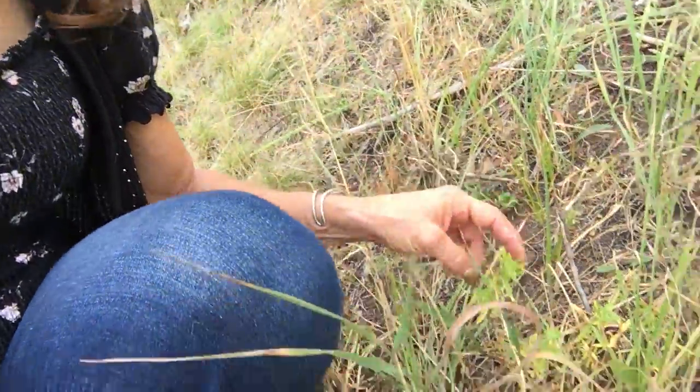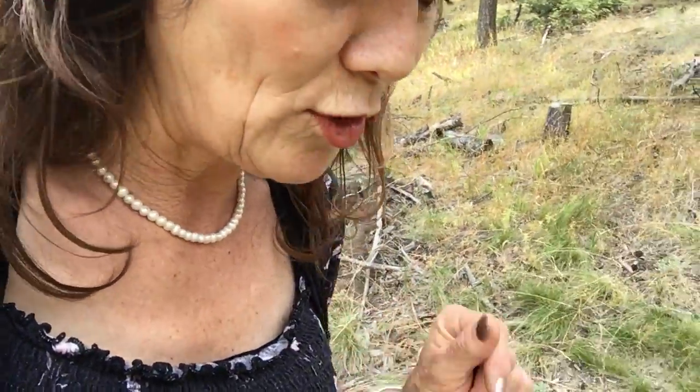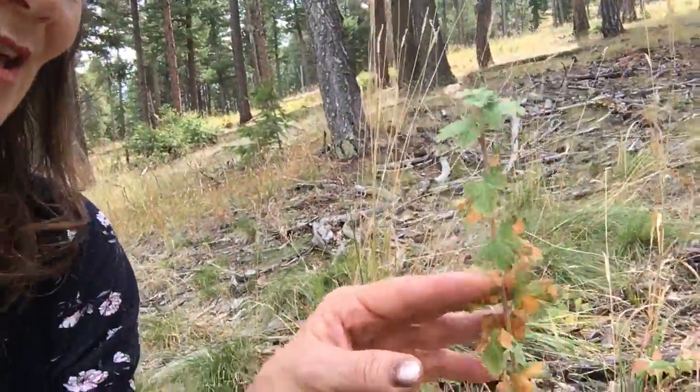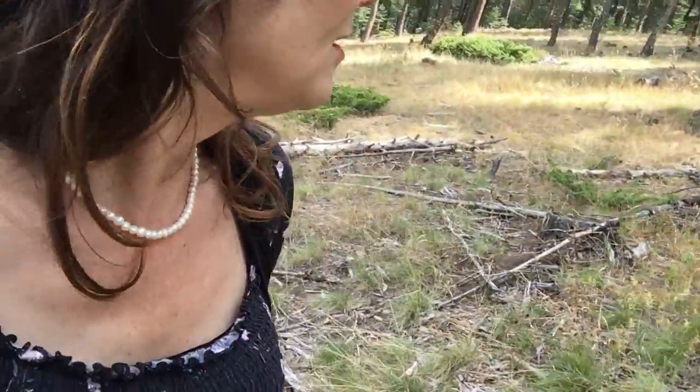This looks like cleavers, but I don't think it is. Cleavers has a little stickiness like Velcro to it. Here's some wild currants I recognize from the leaves. It's beginning of autumn. It's late September. I believe it's September 25th today, so it's the end of the growing season around here.